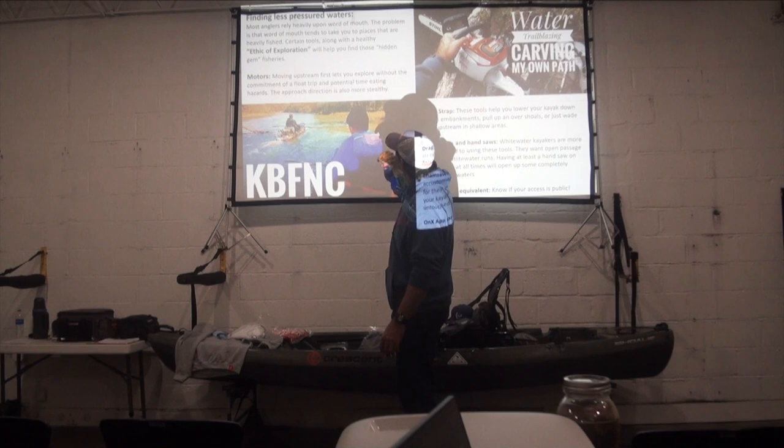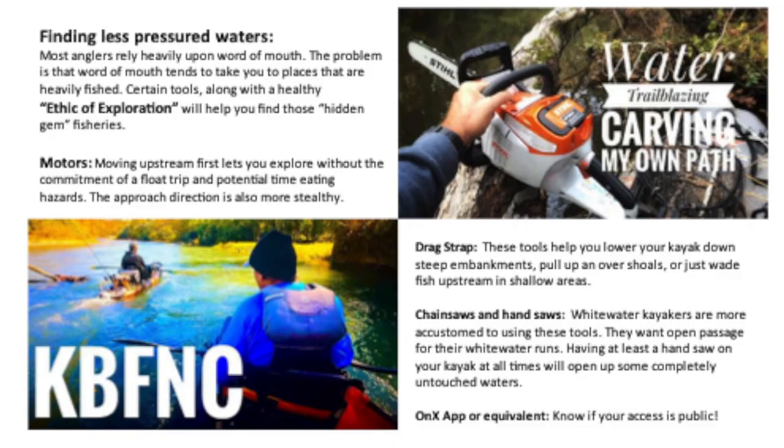But you absolutely need an ethic of exploration. You need to have that drive to get to water that other people haven't seen, to have the skills and the tools to go upstream and overcome barriers. And sometimes the barriers are legal, finding legal access, finding public access, and knowing your rights as someone that can use the river, but also knowing when you're wrong and you're trespassing and finding those places that you're going to be legal. Legal barriers are there.